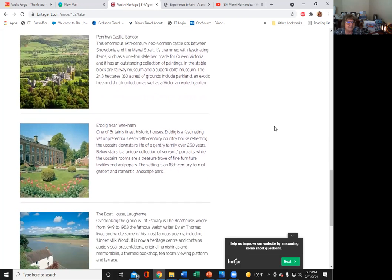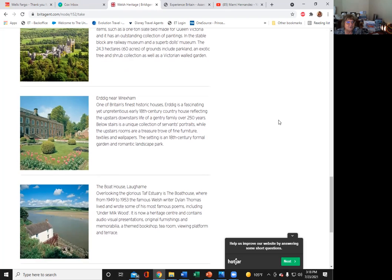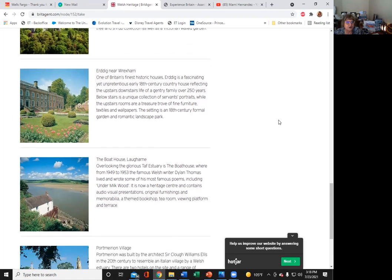Then we have Penrhyn Castle in Bangor. This enormous 19th century neo-Norman castle sits between Snowdonia and the Menai Strait and is crammed with fascinating items such as a 1-ton slate bed made for Queen Victoria, and it has an outstanding collection of paintings. In the stable block are a Railway Museum and a superb Dolls Museum. The 24.3 hectares, 60 acres, of grounds include parkland, an exotic tree and shrub collection, as well as a Victorian walled garden.